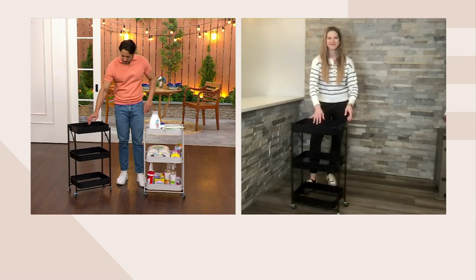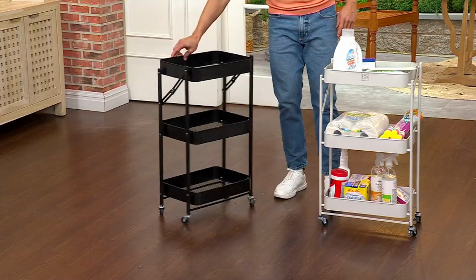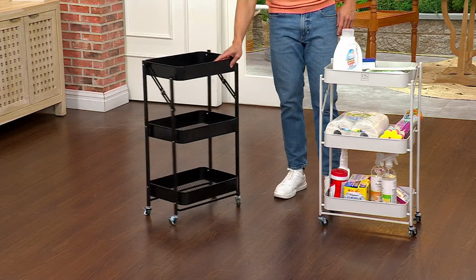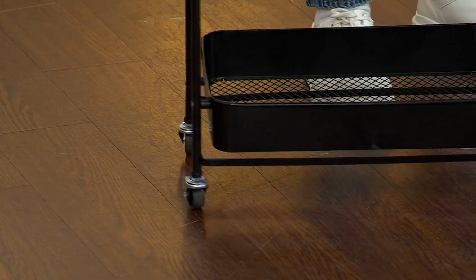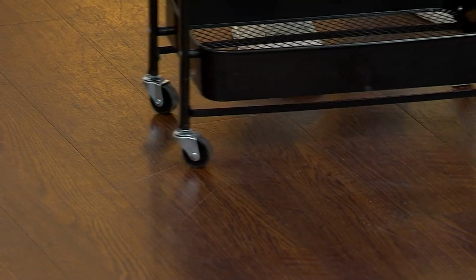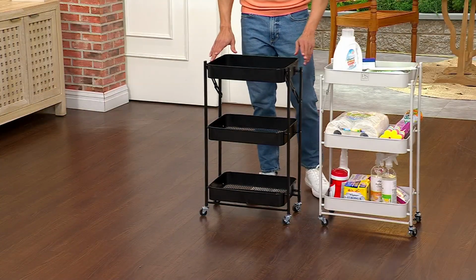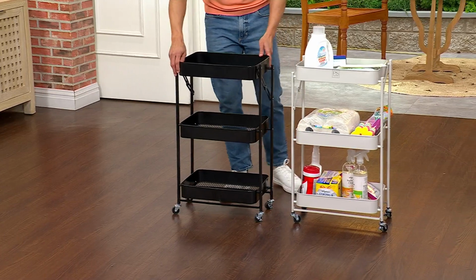And those wheels are nice. We're talking 360 degrees. I'm giving this a full spin here. So you see, these aren't those little wheels that are like, no. This is moving and grooving here, so it's nice and easy. And then 2 of the 4 wheels do have locks if you want to lock it into place to have it be a little bit more sturdy.